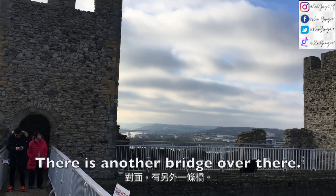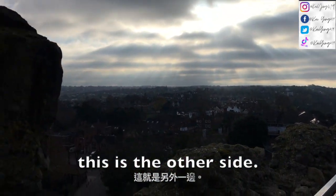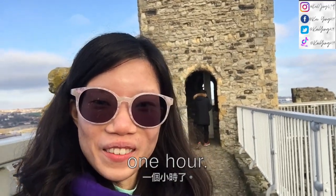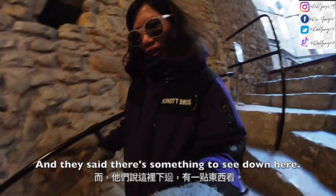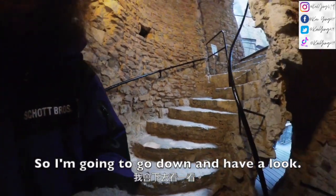Oh my gosh, there's another bridge over there. And then this is the other side. And we have finished. And we need to go back to our car now, and it's almost 1 hour. Oh, this is the top, but they don't let you go to the roof. This is a little view on the side. Okay, so there's an exit this way sign here, and they said there's something to see down here, so I'm gonna go down by myself.